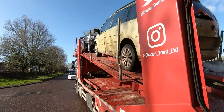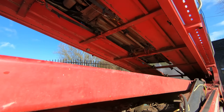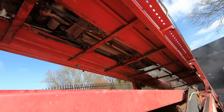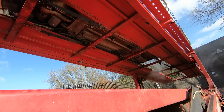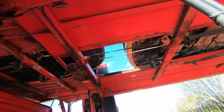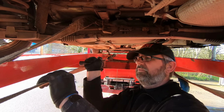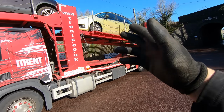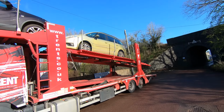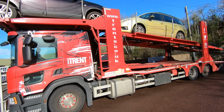We didn't have enough power to get all the way up there, so I'm going to put the ramp up and see if we can get a bit closer. There we go, she's all loaded up. I tried to get her as tight as I could up to the Qashqai, because I've got one of those Fiesta C-Max things to go on the back, and it's going to be tight.